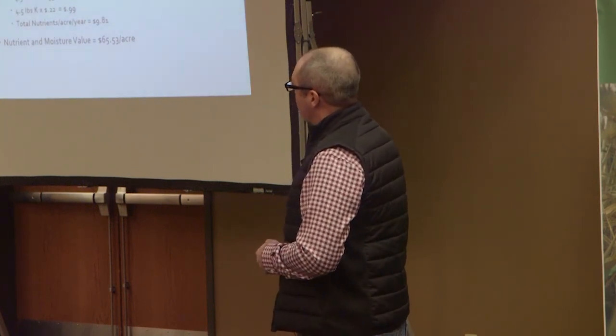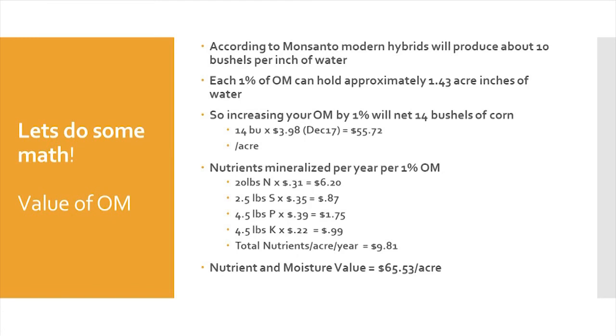We all need to make money at this farming thing, so we wanted to take a look at what that value would be to us back to the farm as we build that organic matter. You talk to Monsanto and others: modern corn hybrids add about 10 bushels for every inch of moisture that you can use. For each percent of organic matter, you get about 1.43 acre inches. So it's about 14 bushels an acre, which, with current prices, is about $55 a year of annual revenue. You look at the mineralization rates and plug in your own numbers.